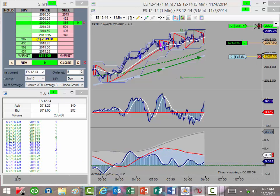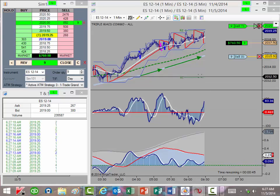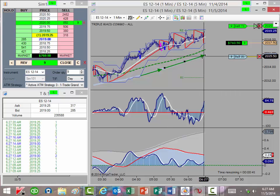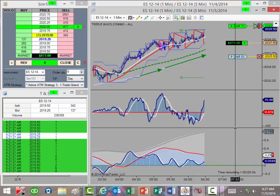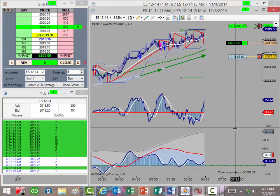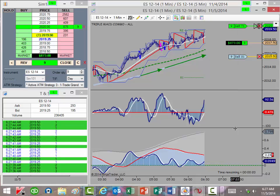Well, looks like the market's taking another run at the high of the day. We're up to 2019.25. The high's at 2019.50, and that is just 2 ticks south of my target. And there we're at the current high. Let's see if we can push a little higher. It's got to go up at least 2 ticks. We've been in this trade for a little over an hour, so there's a chance we could get an attrition fill when we hit that target.